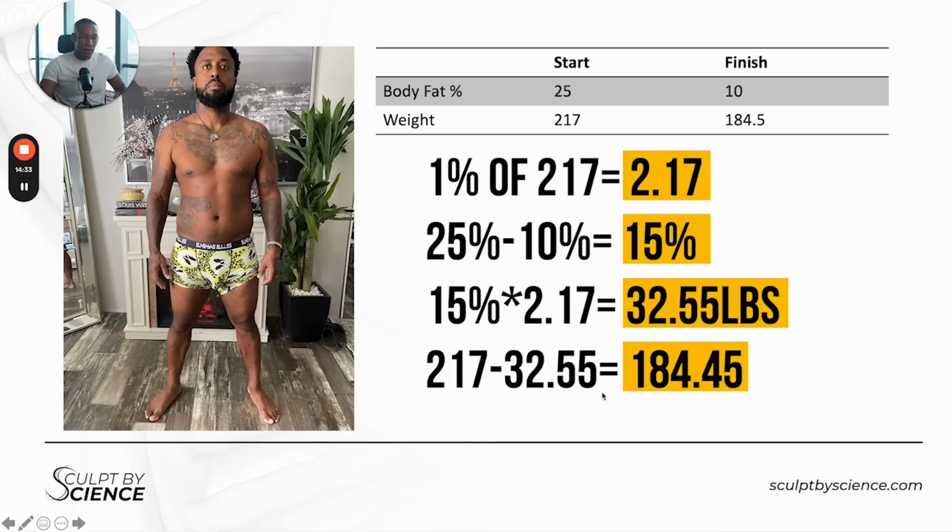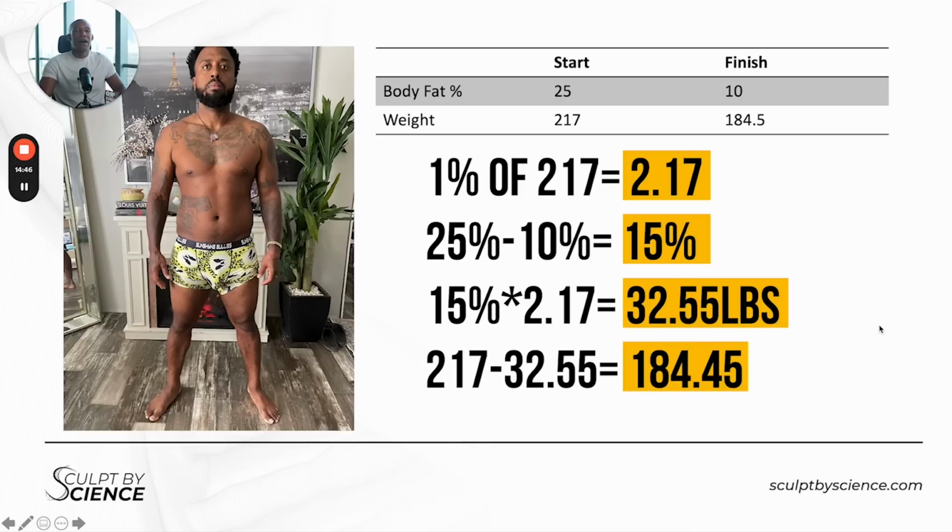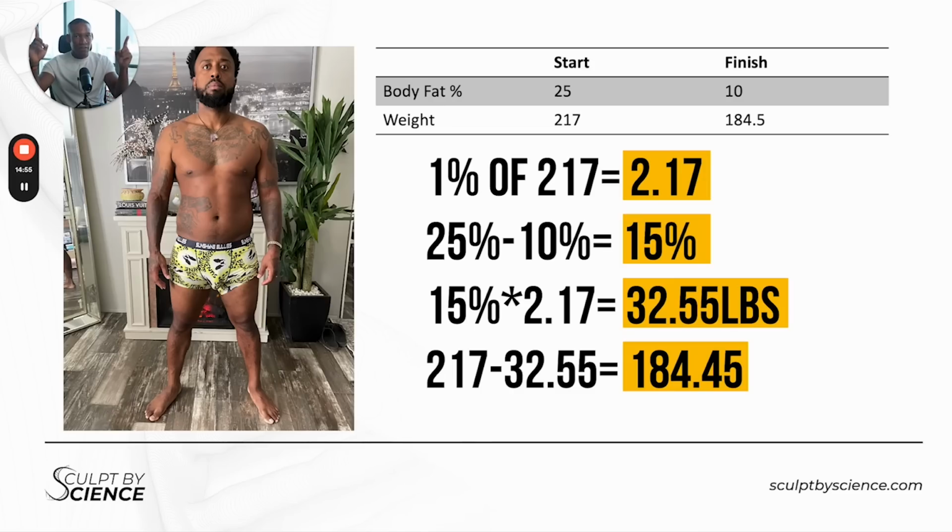And you're going to see how accurate this data is with the result Tori actually got. So let's keep on going. So 32.55. It means his weight at 10% will be 217 pounds. His current weight minus the weight he has to lose, he has to be at roughly 184.45 pounds. So this way we can determine, okay, we need to get to 185 pounds, so you have a clear target. 217 start, 185 end, right? And roughly around there. This is a guesstimation. This is just theory, right?